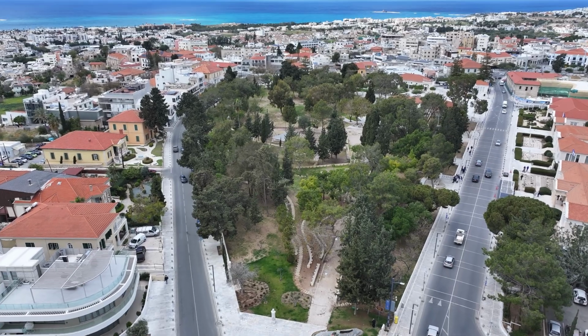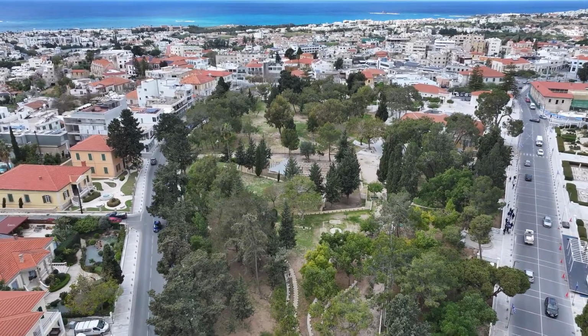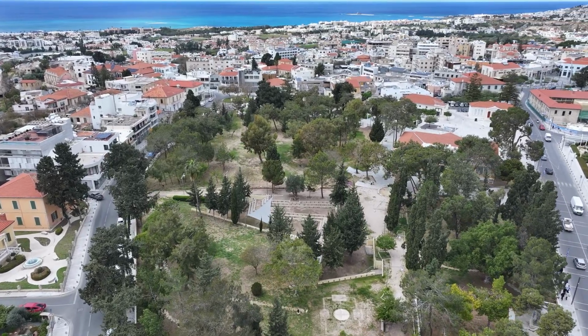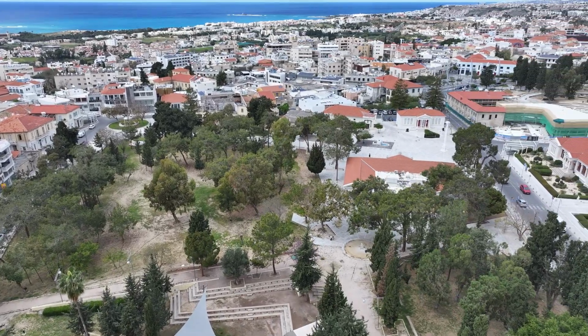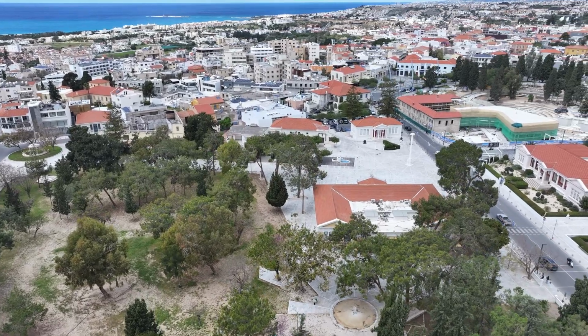You what we're seeing, because there's a lot to see basically. We're starting off at the Municipal Park. We've just gone over the new monument to Greek independence. We're in Old Town Paphos, I should say, and we're just coming up to the town hall. That's that red roofed building you can just see below centre.